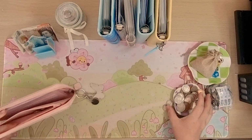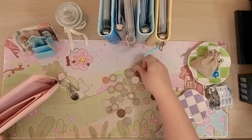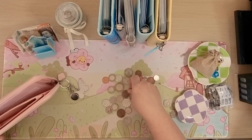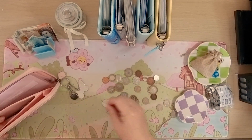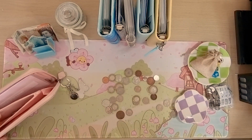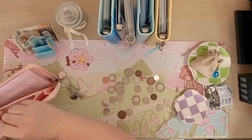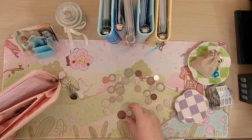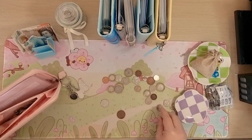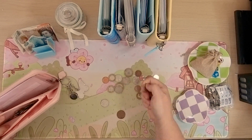1, 2, 3, 4, 5. I don't actually know how much I've got here. Let's just, I want to try and use the smaller stuff. 20, whoops, 40, 60, 86, 7. Oh, I was going to do those for the 50p, but that's fine. 8. 20, 40, 60, 80, 9, 20, 40, 60, 80, £10.